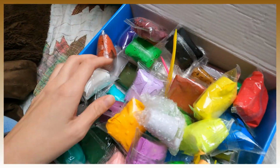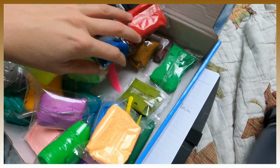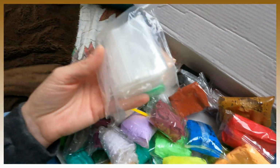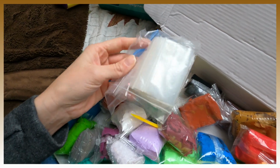It also comes with a stack of little baggies, which, to be honest, I might have pulled out because I wanted to use them for something else, and I didn't know where they were. Oh no, here they are. A stack of little baggies, so any leftovers you can put back in there. I'm telling you, it's great fun. Then you just dump it out and you're like, okay, kids, go. And they go. So it's definitely a yay.